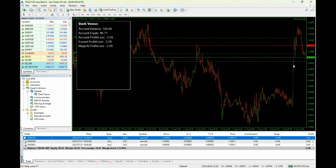So we'll see what happens tomorrow on Monday when the market opens again, because obviously it's closed on the weekend, Saturday and Sunday. That's why the last entry here is the 4th, which is Friday.